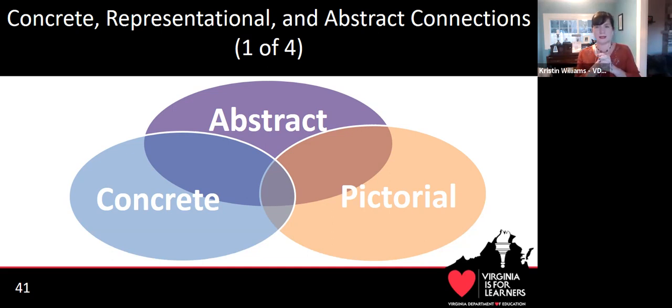Oftentimes they interact, and really it depends on your students' needs. Some students benefit from having a lot more concrete exposure before they can get to the pictorial and abstract. Some students quickly understand the abstract, where you can show the connections between the abstract and the concrete and representational.